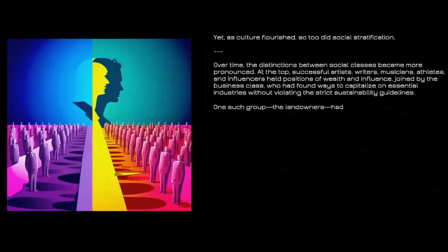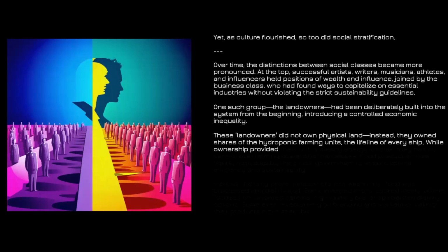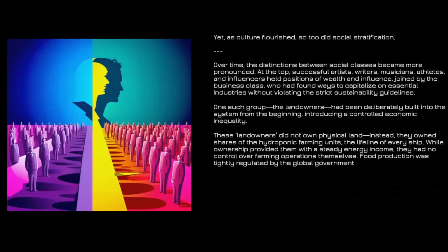One such group, the landowners, had been deliberately built into the system from the beginning, introducing a controlled economic inequality. These landowners did not own physical land. Instead, they owned shares of the hydroponic farming units, the lifeline of every ship. While ownership provided them with a steady energy income, they had no control over farming operations themselves. Food production was tightly regulated by the global government to ensure optimal efficiency and sustainability.